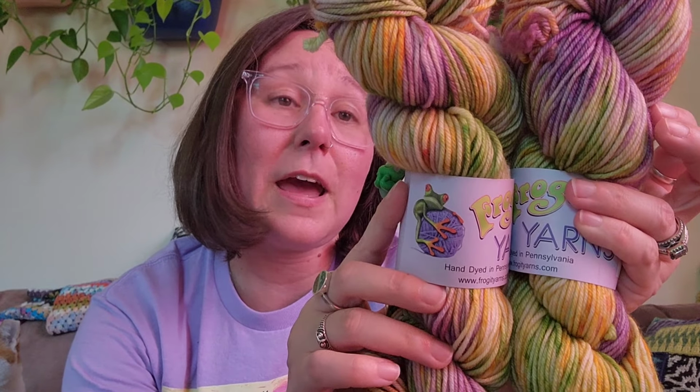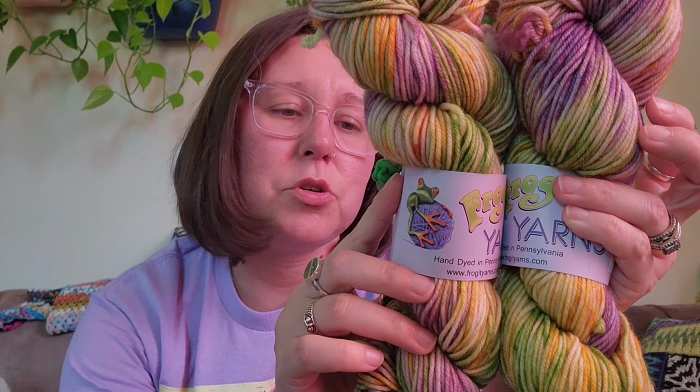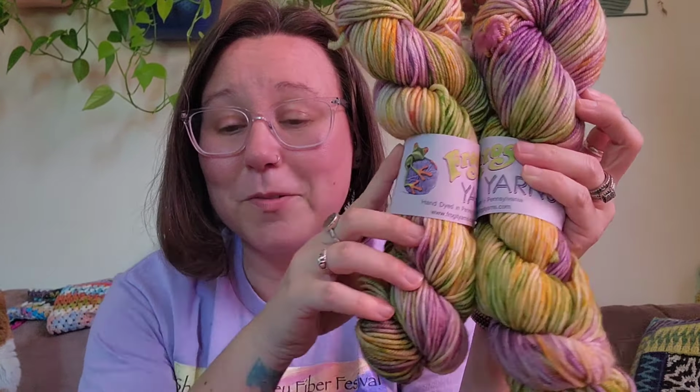This is the Merino DK base. 100% superwash merino, 231 yards. So it's 2 skeins of DK weight. I have no idea what I'm going to do, but I have them.